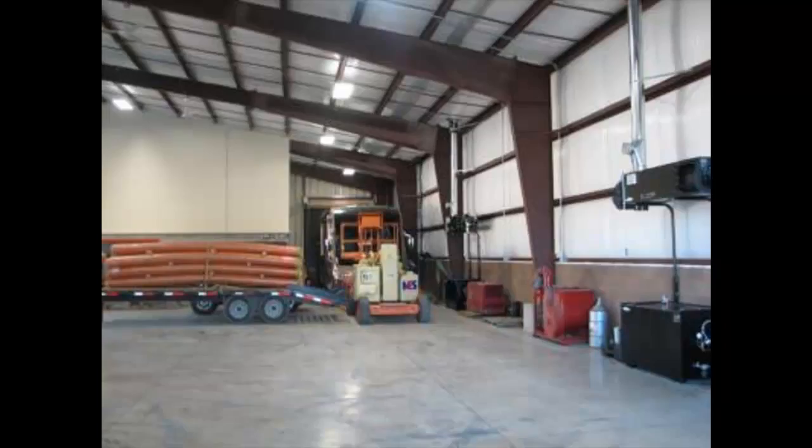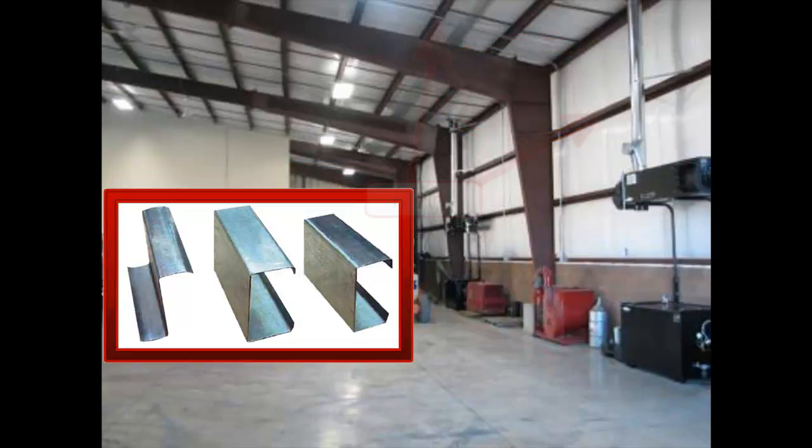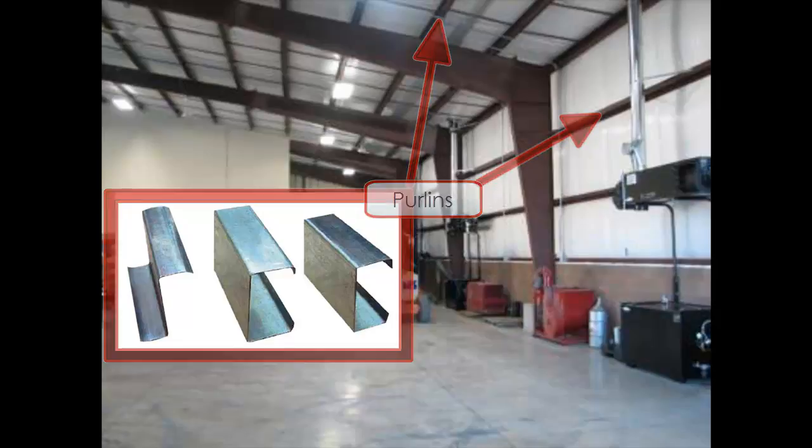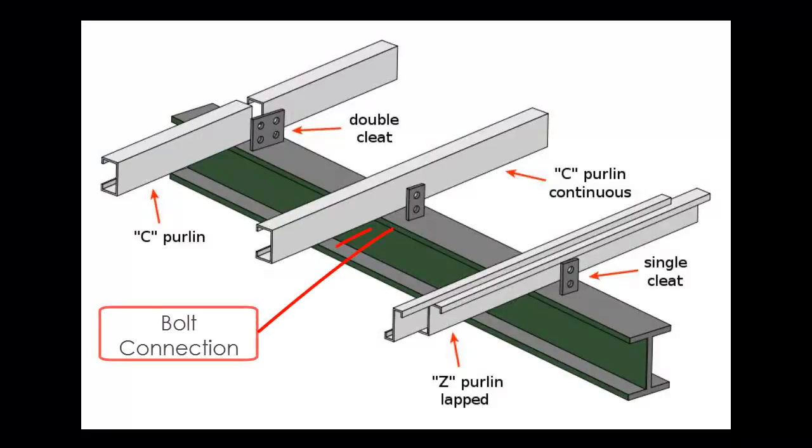To do this, they utilize columns and beams for the main structural elements and C or Z-shaped purlins for the secondary structural support of the roof and wall skin. Now, to make the assembly even faster, all these elements are bolted together.